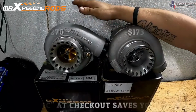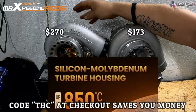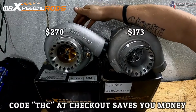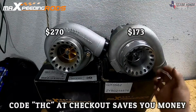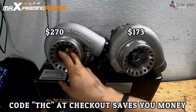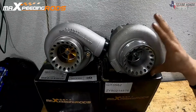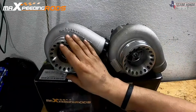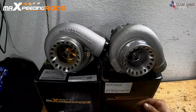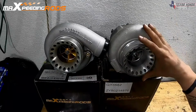It is actually made of a silicone molybdenum. I can barely even say that word. It is a higher strength steel or iron, so that is why there is an upcharge, because the materials are different. This one is laser cut with a 5-axis milling machine. I'm not sure on this one, it doesn't say. But this turbo's been great to me. So if this one is as good as I think it will be, it should be pretty good on power. It's supposed to spool up just a little bit faster than this previous model.